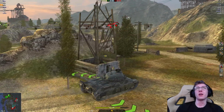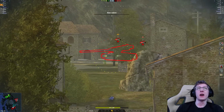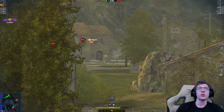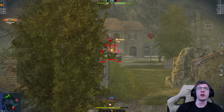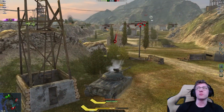Alright, let's reload again. Let's actually knock down this tree. Sit right here so we're hopefully not spotted. And let's go for the yo. There you go. 1 shot. 2 shots. 3 shots. And 4. Ah, we didn't get the 4th out. But that's fine. The Kron's probably going to shoot me once.